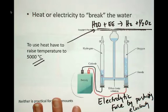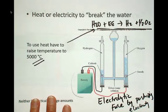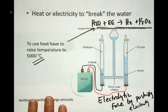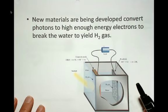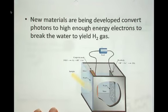So as you can imagine, there's a lot of research right now going on to figure out cheaper ways to remove hydrogen from the water, so as to produce a cheap and abundant source of hydrogen gas.